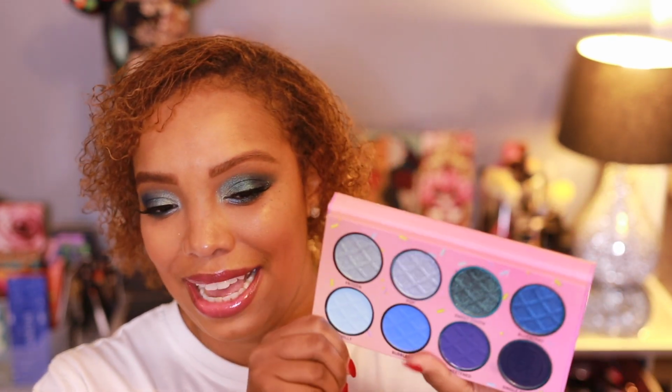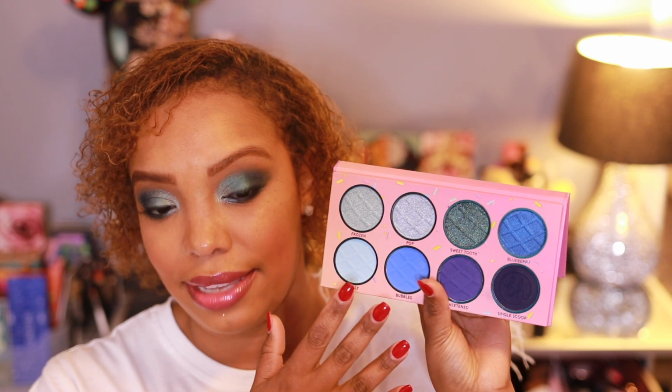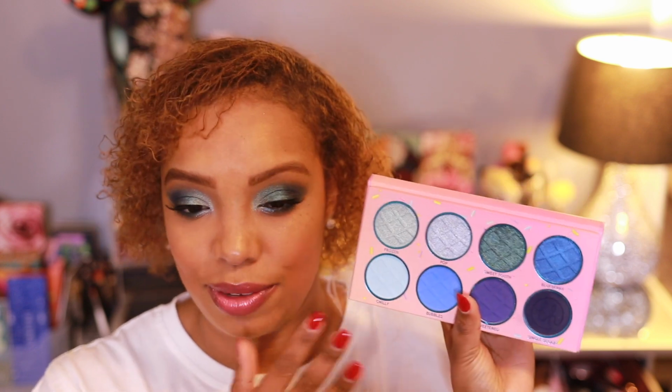Okay, it doesn't bend all the way back. But I just felt like this palette was so gorgeous when I saw it. And I really like it because it has a lot of lighter shades and a lot of deeper shades. So you get a lot of depth with this palette.